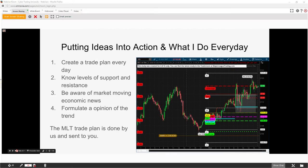How many of you are guilty of that? I'm guilty of that. This is all I did when I first started trading. I couldn't wrap my head around why every time I bought or sold, the market did the opposite. And then I realized I wasn't even trading with a plan. I was trading on complete emotion. Okay, so if you're guilty of that, this is going to be a huge help to you.